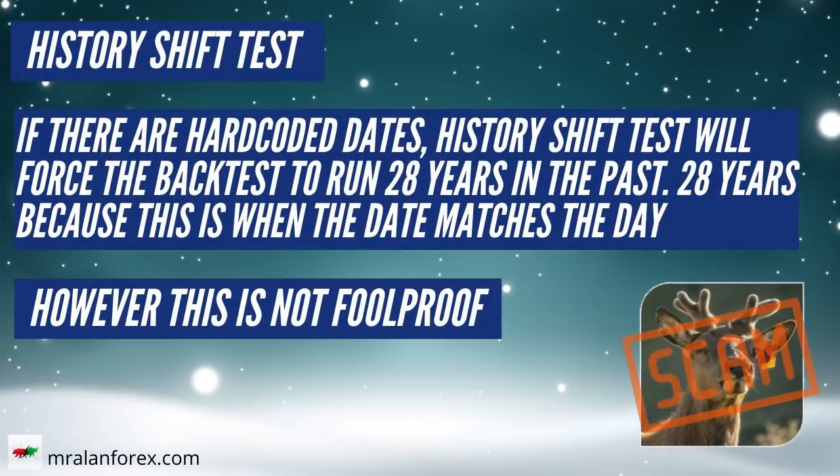The test we ran last time was called the history shift test. You fool the trading robot to trade a different time frame but with the same data. So if the trading robot had a filter, for example, on 15th of March 2019, where there were a series of losing trades that day, then by shifting the date to 15th of March 1991, the filter shouldn't be active. If we see the same result on the control backtest and history shifted backtest, then we can say that there was no manipulation.